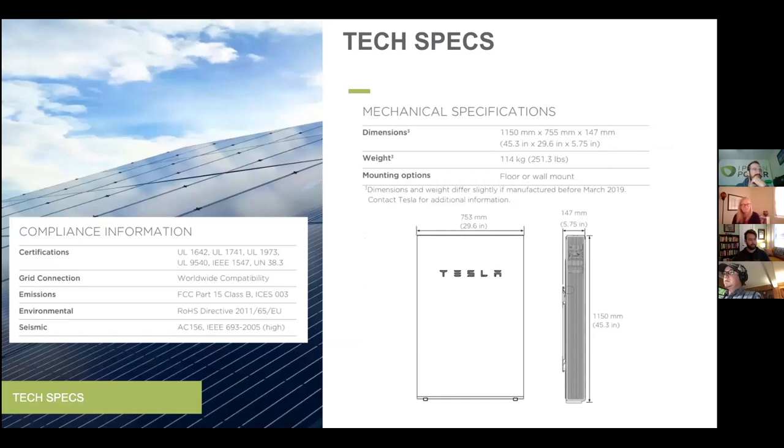It's just getting more into the specifications on that, but the main thing I want you to know is it's just under 30 inches wide and about 45 inches tall. So that kind of gives you an orientation of how big the battery is. And we'll get into the specifications of where we can mount it and all of that in a little bit. Next slide, please, Mr. Patrick.